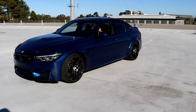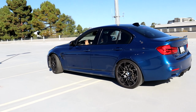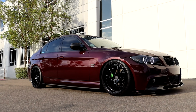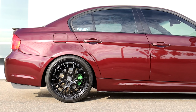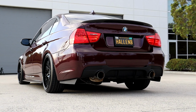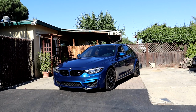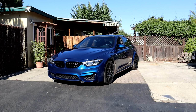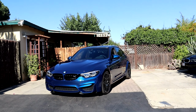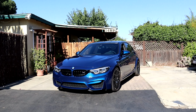I specifically wanted a very vibrant, colorful color to go with the E90. The Barbera red metallic on my E90 looks so good, and I wanted to make sure I got this car in a color that could kind of match and stand up to how good that color looks on that car. And I think I outdid myself with that requirement, because this car just looks so good in this blue.